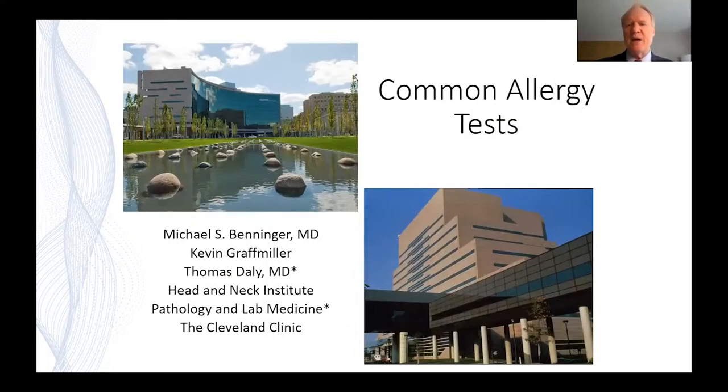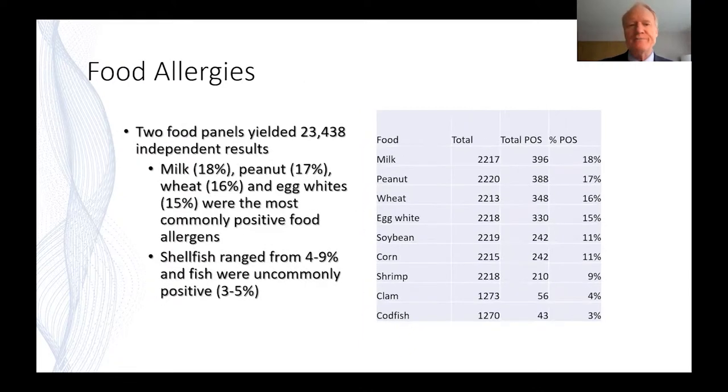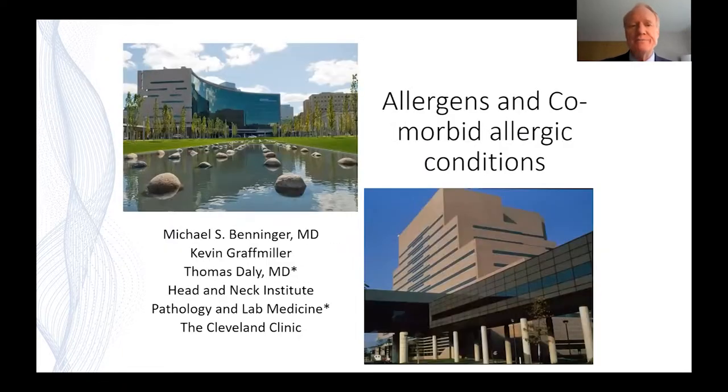So we've spent a lot of time looking at in vitro allergy testing. We are a regional test site for the Midwest for allergy testing with ImmunoCAP. And we had the opportunity to look at over 125,000 specimens just to see what the most common positive allergy tests were. It was dog, cat, dust mites, grass, ragweed, and timothy grass that were the most common. We also looked at food panels, and milk, peanut, wheat, egg white, and soybean were the most common.